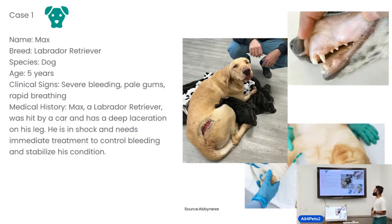Let's go with the first one. That's Max. Max is a Labrador Retriever, 5 years old. He has severe bleeding, pale gums and rapid breathing. So he's panting so much. He was hit by a car and he has a deep laceration on his leg. He's starting shock, or we're already seeing the signs of shock. He needs immediate treatment to control bleeding and stabilize his condition. So if one of you were going to assess this dog in the lobby, which color would you choose? Red. Red. You, doctor? I suppose red. Yeah, also red. Okay, so everyone was really right.